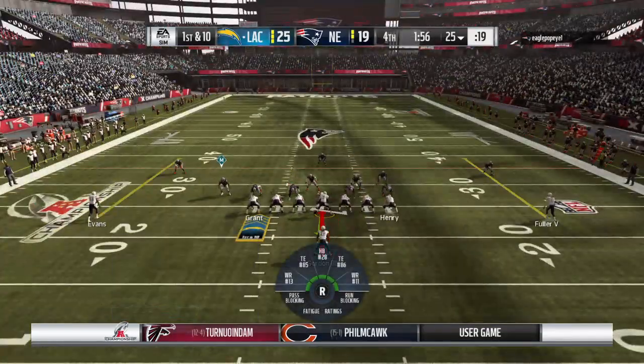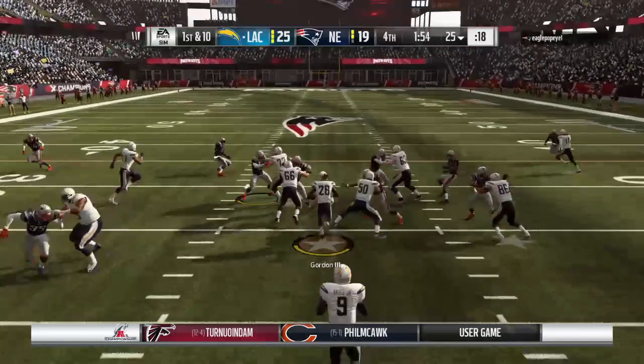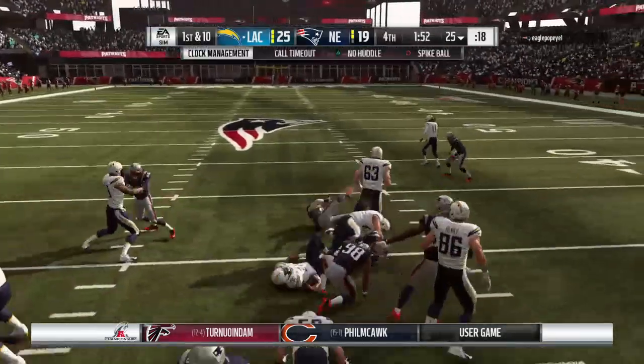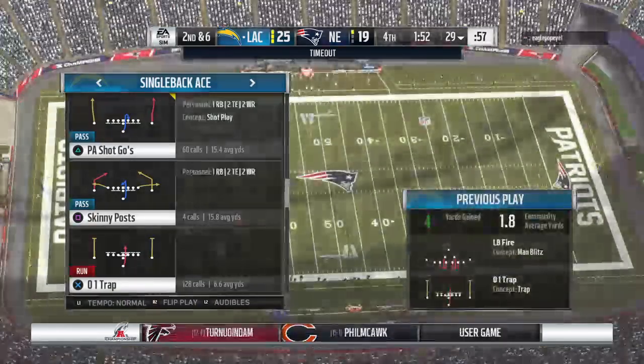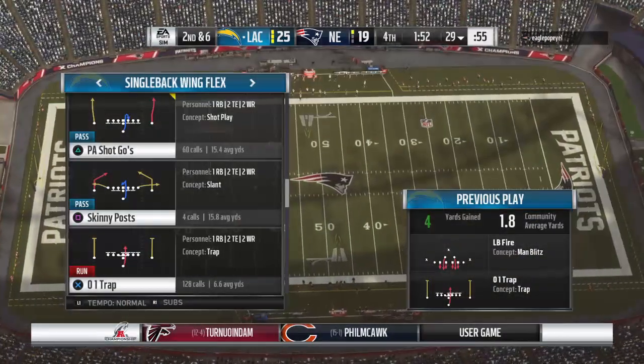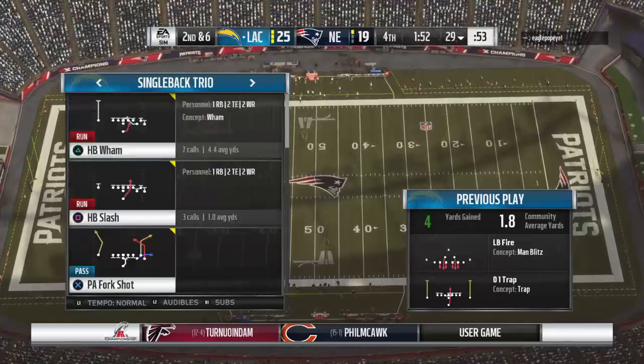Back 99 Philly. Here we go. They run it here with Gordon. And he's able to plow forward up to about the 29, just shy of the 30. And now with 1:52 to go, we get another pause in the action. A timeout here defensively.